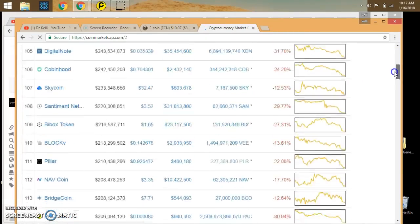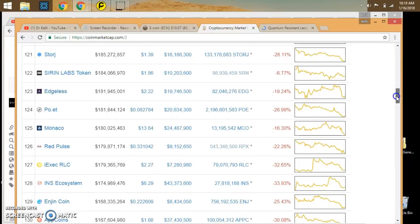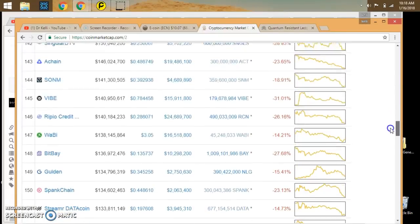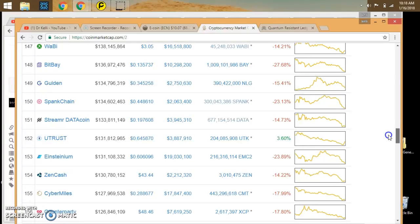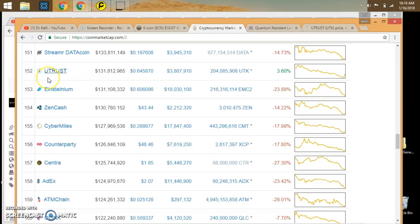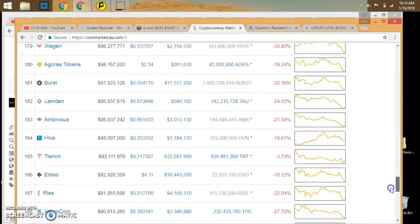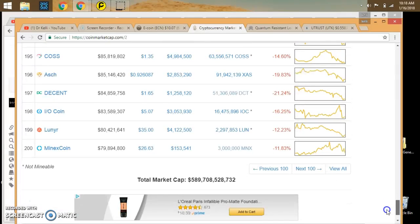Looking again at the change in 24 hours, all's red. Okay, quantum resistance, that's one we can check out to see why that one is bucking the market and bucking the trend. That will be good to know for informational purposes. And we have uTrust up 3%. We could check that one out later as well, because I want to know why this coin is up when everything else is down. That's just for my own betterment, and who knows, it might be something I want to invest in after I do my research. And then we have decision token, and that's it.